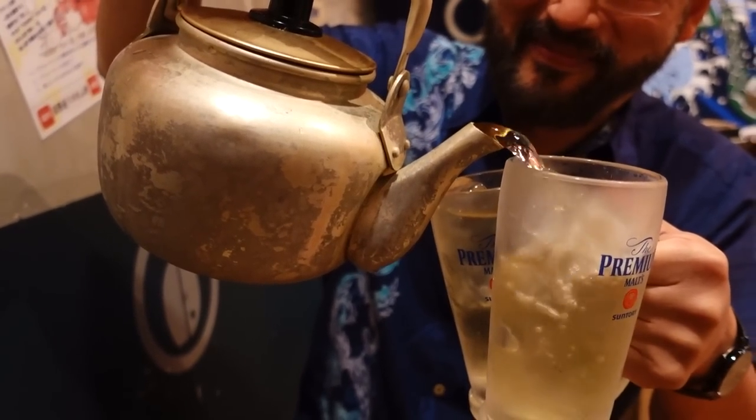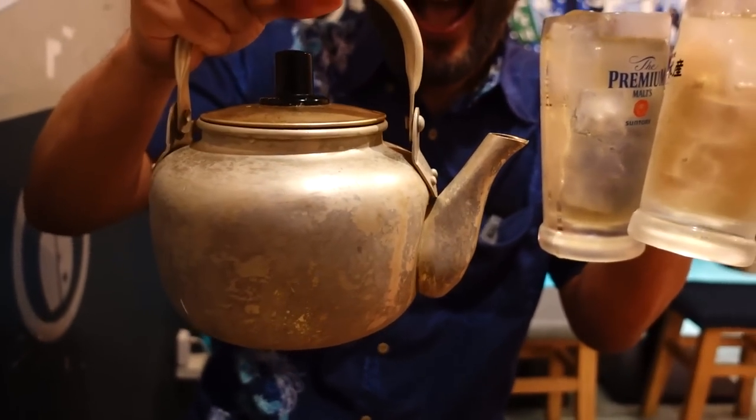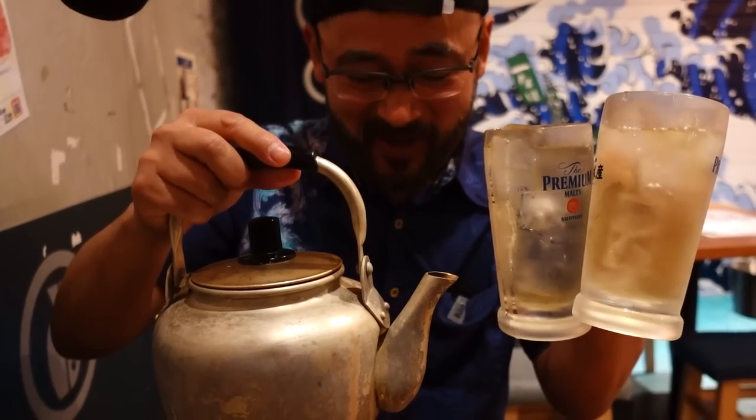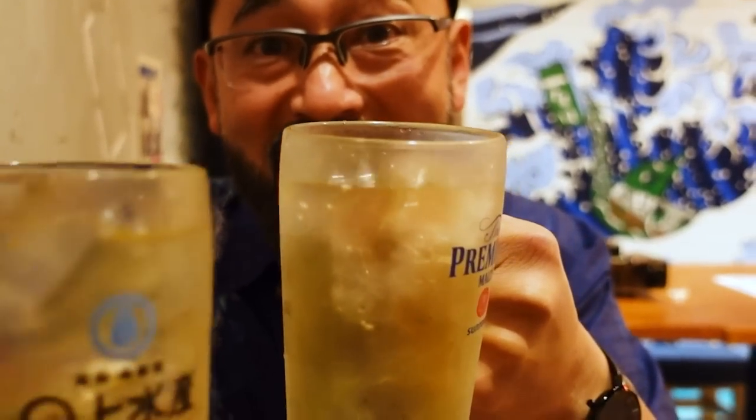I love the way they serve the alcohol in this Japanese old-fashioned kettle. I've never tried this style. It's very fun. Kanpai!